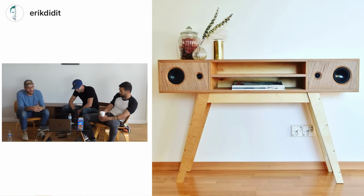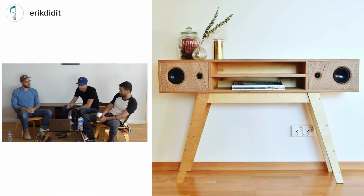And the last takeaway I want to talk about is the close-up on the speaker cones itself. That chamfer around the cones, I think, is just an amazing detail. So beautiful, and a good way of doing that small touch that gives a ton of value.